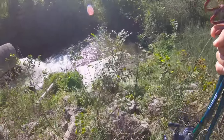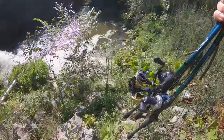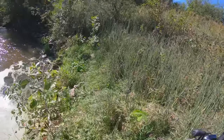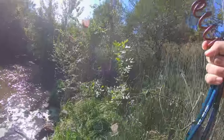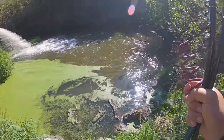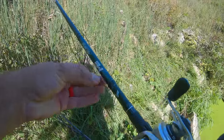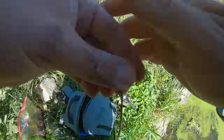Never fished this spillway before, but she looks good. Let's see what lives in here. First spillway totally sucked, so we're mixing things up. We're gonna explore a new one. Maybe it'll go well. Maybe we won't catch anything, but look at it. She looks good. So we're gonna get a gnarly bluish red chicken titty out there, and we're gonna put that down there.